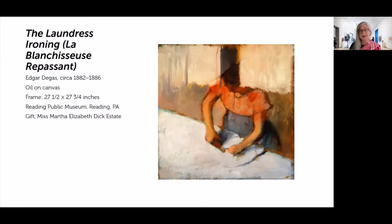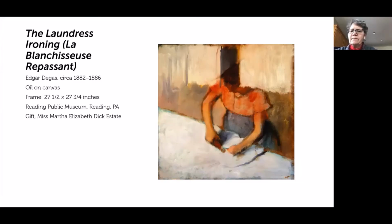It is on exhibit right now through April 19th at the museum in the American Impressionism, across the Atlantic, it's called. American Impressionism through the French lens. And it's a beautiful exhibit, and I would encourage, if you're in the area or if you want to travel here, that you come and see it, because seeing it in person is well worth it.